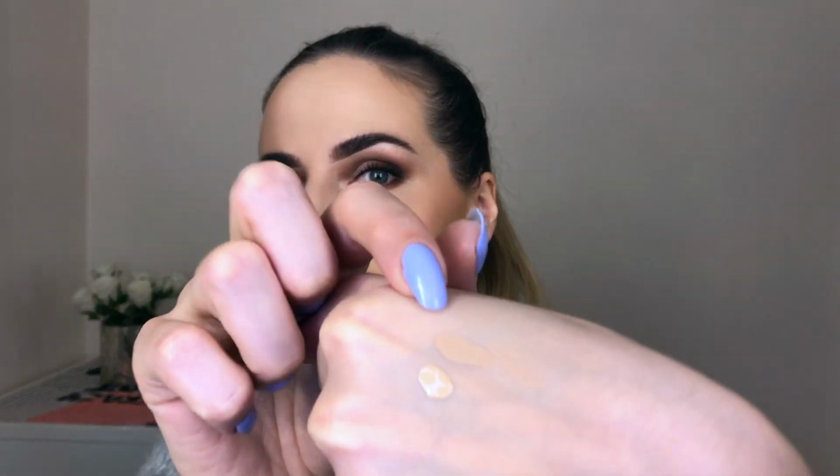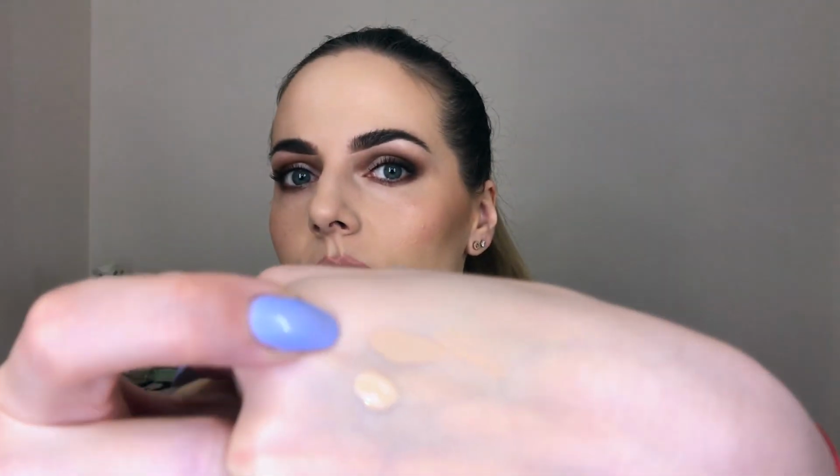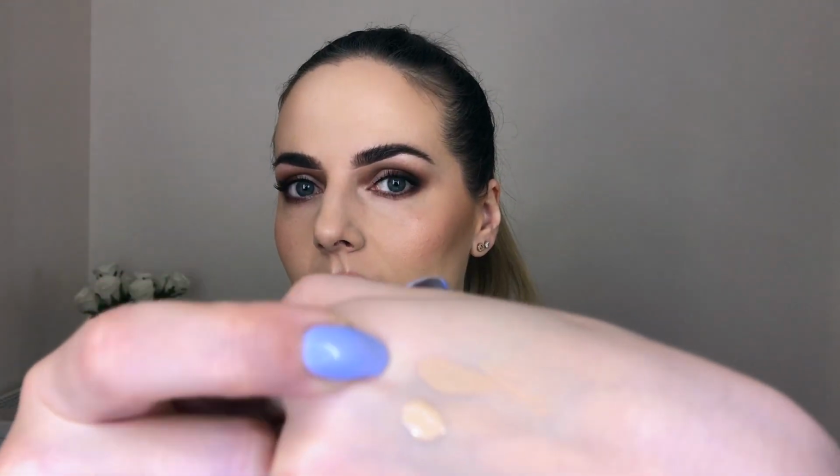When I first swatched it, it looked amazing. It nearly matched my skin. But now when it's dry, this patch here, you can see it's way darker than it is when it's freshly applied. So it does oxidize a little bit, and have this in mind when you're picking your colors. If you want a complete match, maybe go a shade lighter. That would be a better idea.